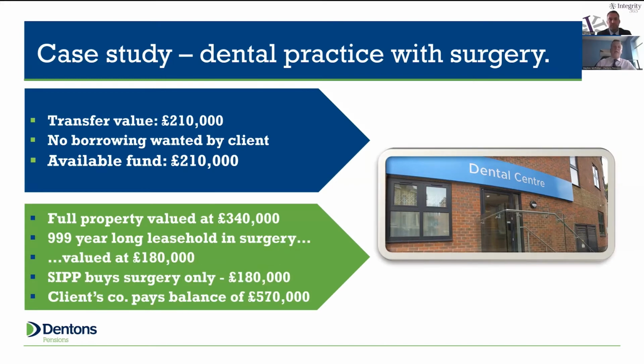So how did this look? What happened in the end was the property was valued, and the bricks and mortar element of that overall £750,000 purchase price was isolated. A registered valuer from the Royal Institution of Chartered Surveyors valued the bricks and mortar at £340,000, but that was for the dental surgery and also the 3-bedroom flat adjacent to it. A long leasehold interest in the dental surgery was also valued by the registered valuer at the same time, at £180,000.